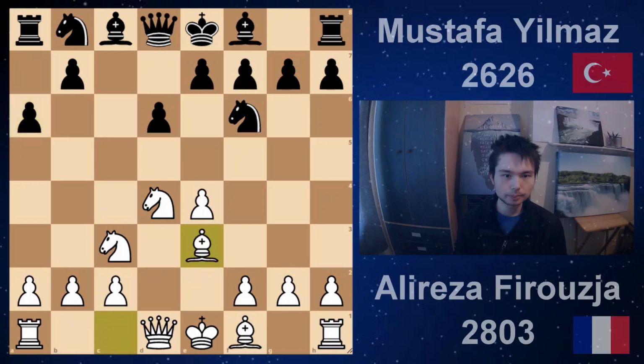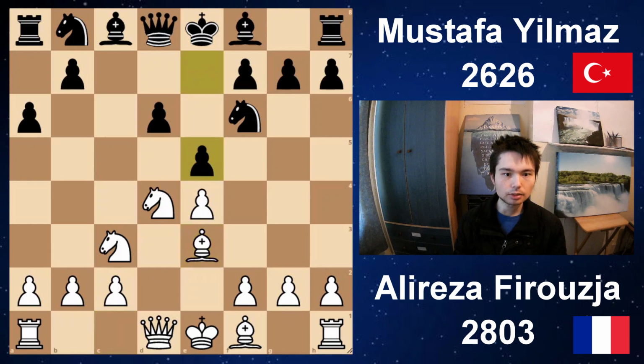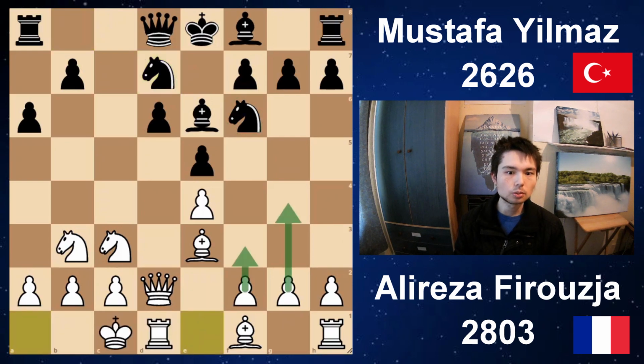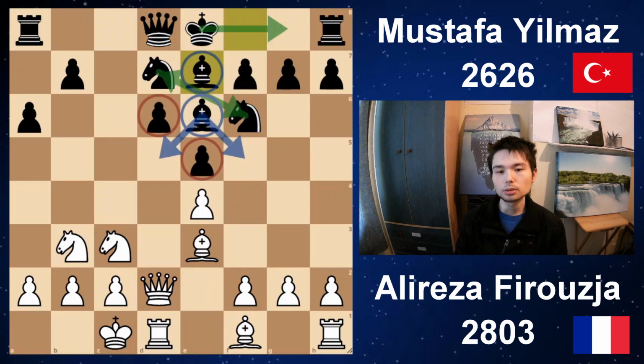Bishop e3. The English attack, and after e5, knight b3. Couple of knights in front of your king. White is going to castle queenside. Extra protection is available. Bishop e6, queen d2. And knight d7, typical way for black to set up. The knights defend each other in the Najdorf. Castle. White is ready to go f3, g4, get a pawn storm rolling. Maybe even f4, f5. But what does Firouzja go for today?